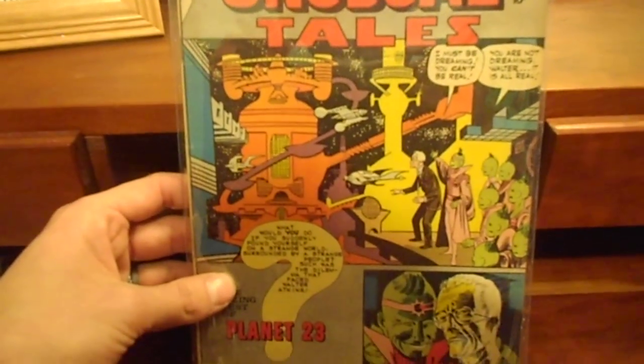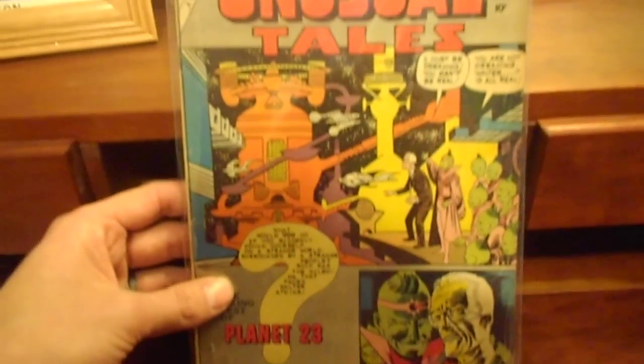Alright, last book I show is a Steve Ditko book, and I love it. I got this one real cheap. Paid about $6 for it. Unusual Tales. I don't know what number because I didn't write it down.